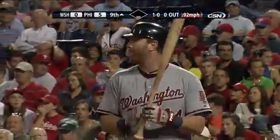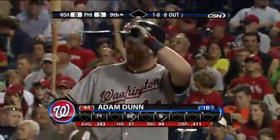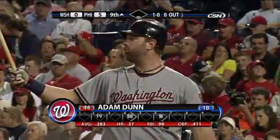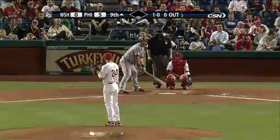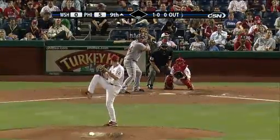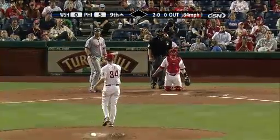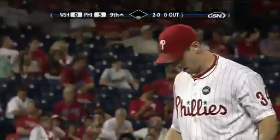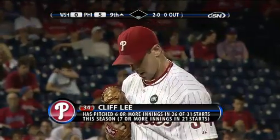Well, Dunn makes him throw pitches. That's one thing about Adam Dunn. You see, he's walked. He had a base hit on a deep count. The Braves have already won tonight. They defeated the Mets 6-0. So the Phillies' lead against Atlanta will remain at 7.5 if they win this one.